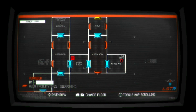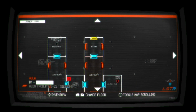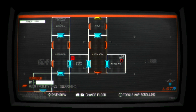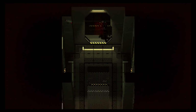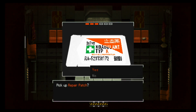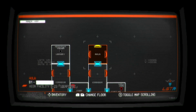Where am I headed? I think it's that way. Yeah, it's the only locked door, so. Sure hope she has not become a zombie. She's gone. That's okay. So she has, but she's not going to attack me right this second, which is nice. Pick up repair patch? Yes, please. And I should probably use that.